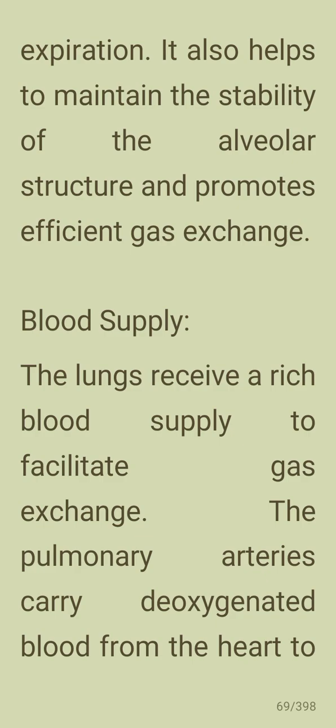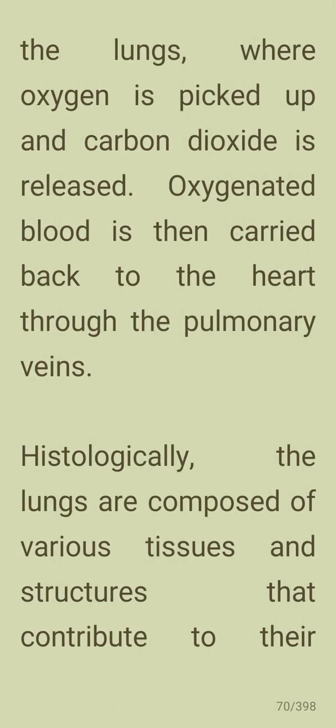Then blood supply. The lungs receive a rich blood supply to facilitate gas exchange. The pulmonary arteries carry deoxygenated blood from the heart to the lungs, where oxygen is picked up and carbon dioxide is released. Oxygenated blood is then carried back to the heart through the pulmonary veins.